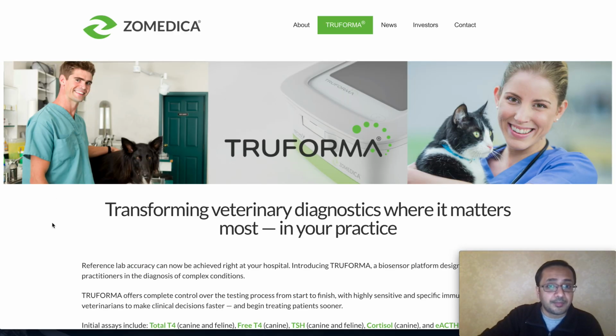Looking at the company's product, their biggest product is TruForma, which the company is trying to launch in Q1 2021, and it looks pretty promising. The company has been pretty transparent in terms of their progress.